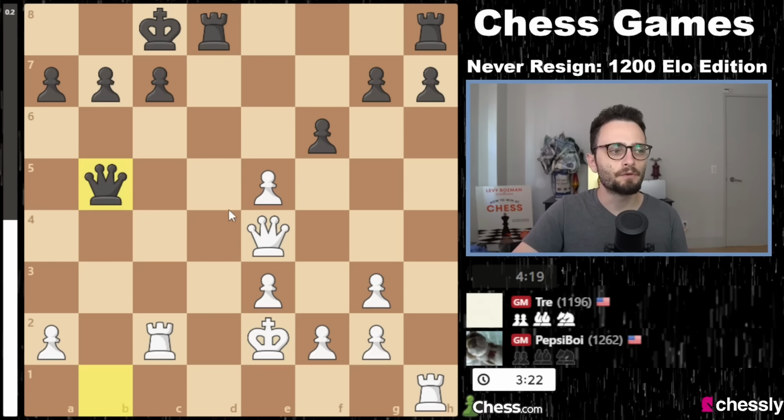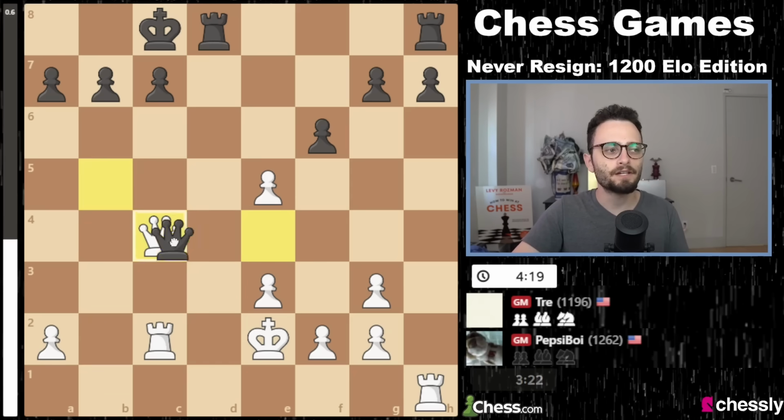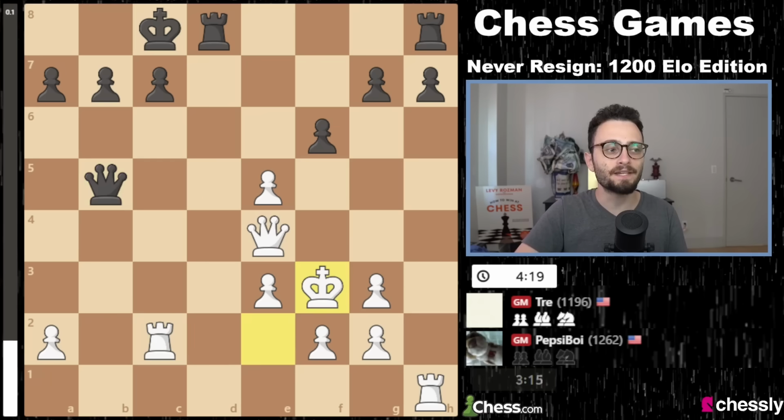And I got news for you. White doesn't even have to repeat. Like, white could have played queen c4 and just gotten to a rook endgame. But instead of that, white's king now makes an escape. It just escapes out. Oh my god, what is happening?